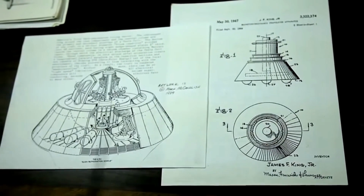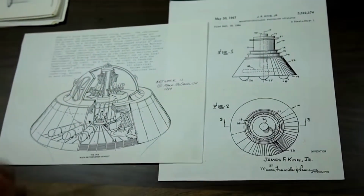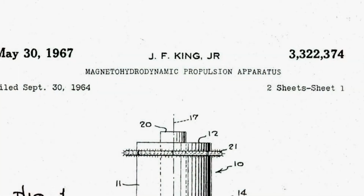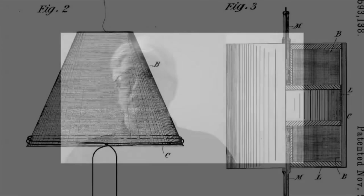You know, I find it really remarkable that there's so much similarity between the two objects. And when is that patent from? May 30th, 1967. It's called a magneto-hydrodynamic propulsion apparatus. And so I started thinking, well, maybe it's like a cyclotron. Maybe there's an electrical discharge from this. Basically, this whole thing looks like a giant Tesla coil.